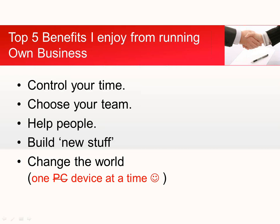I get to choose who I work with. I don't have to suffer annoying people when I don't have to. If you work for others, you don't have this luxury. You are stuck with whoever is in your section or department. I can help people by using the resources of our business to help others. Typically, this would be our clients, our employees, their families, our partners, our suppliers.